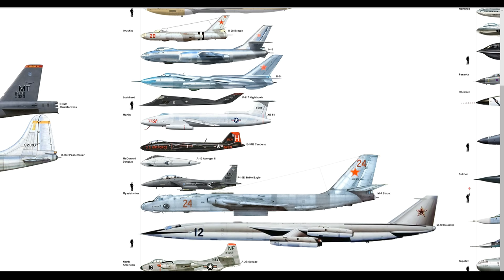Anything else interesting to add to the F-15E? Not from me, Warren. More your field. Warren's gone to bed, I think. So it's going to be more or less the same top speed, Mach 2.5, I imagine, as the F-15C, and a ceiling of around 60,000 feet, I'd imagine.